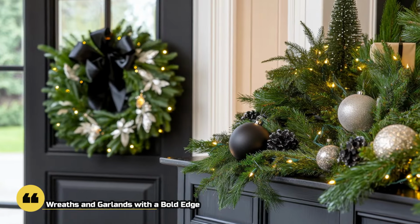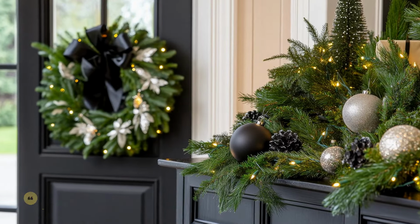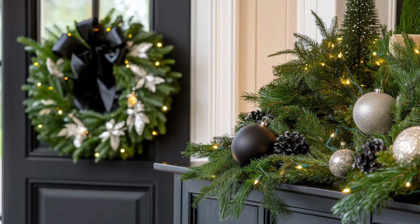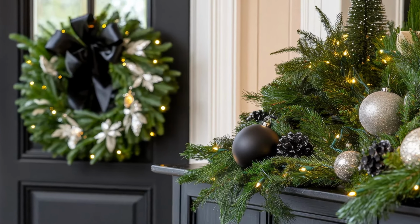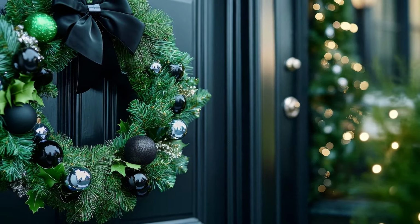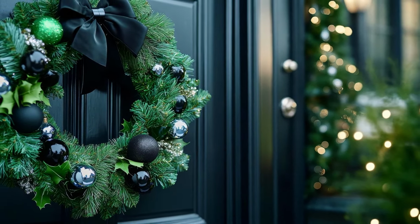Wreaths and garlands with a bold edge. For a cohesive look, incorporate black accents into your wreaths and garlands. A black ribbon threaded through a lush green wreath brings an unexpected twist, while metallic ornaments or fairy lights can give it a glamorous glow.